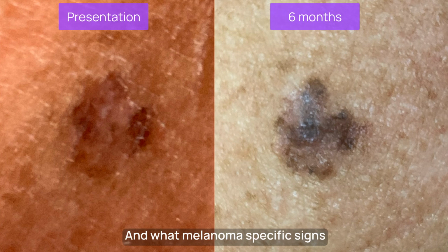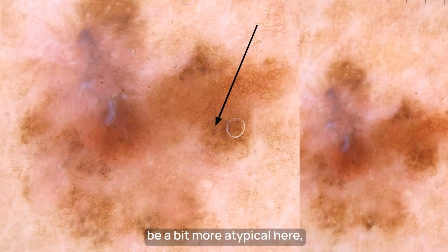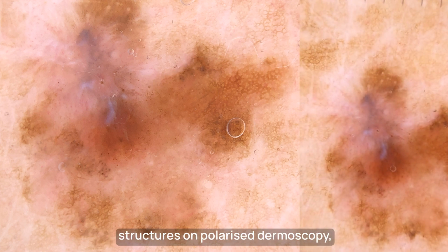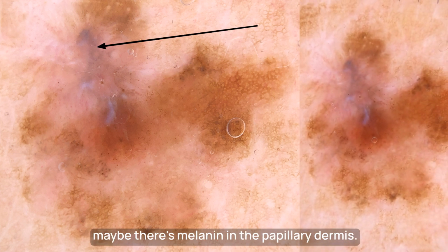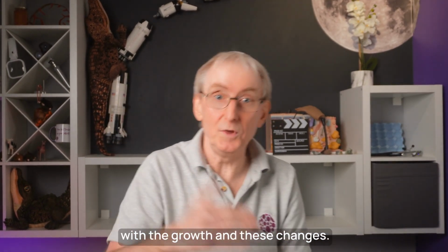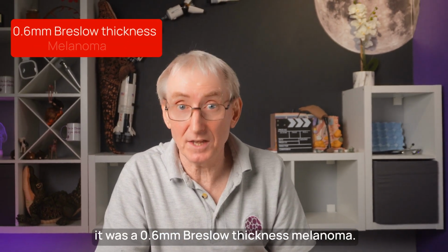And what melanoma specific signs can you now see on dermoscopy? The network pattern may be a bit more atypical here, but atypical dots and globules are much more evident, varying in size and colour. We now also have some shiny white structures on polarised dermoscopy and more blue-grey pigment, suggesting maybe there's melanin in the papillary dermis. At this point, I silently cursed myself. It's pointing much more now to a melanoma with the growth and these changes. And on an excision, it was a 0.6mm Breslow thickness melanoma.